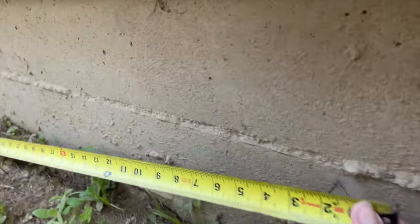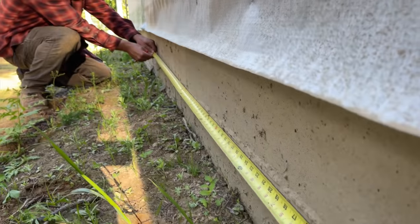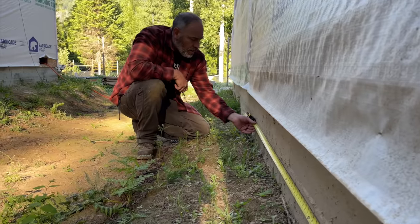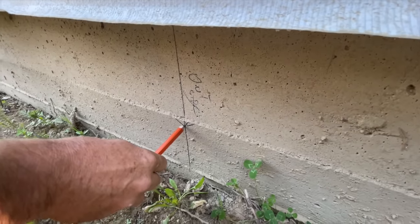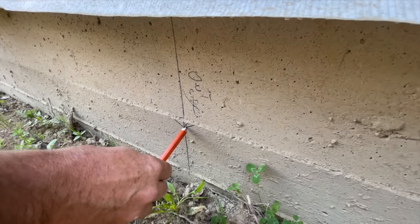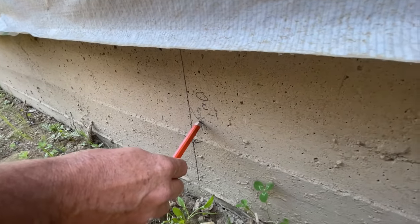So now we come over here to our mark, and that should be 87 and a quarter, right? Huh. So something's off by a half an inch somewhere. Look at this right here. This is our rough end mark that we did before, right? This is our new mark from the front of the house. And this is the mark from the back of the garage.